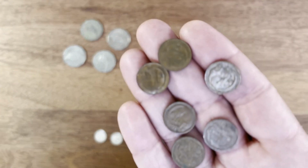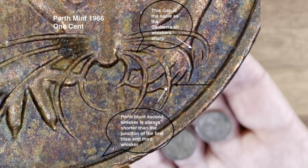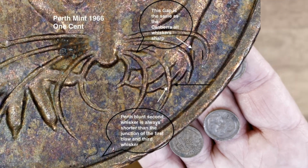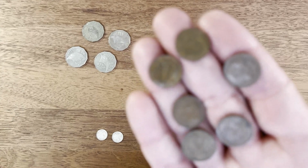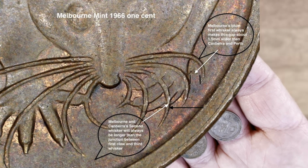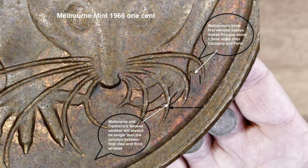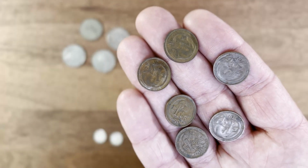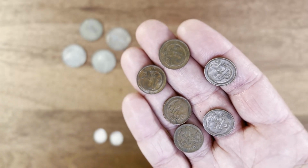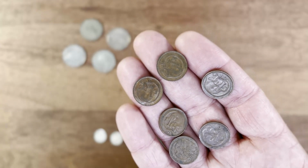Roughly, the ones from Perth with the shorter second whisker are $17 for an MS62, $30 for an MS63, and $45 for an MS64. Another one is the Melbourne one, which is roughly $20 for an MS62, $32 for an MS64, and $37 for an MS65. So definitely some good ones there. And the Canberra ones, which are the most common, are around $5 for an MS62.